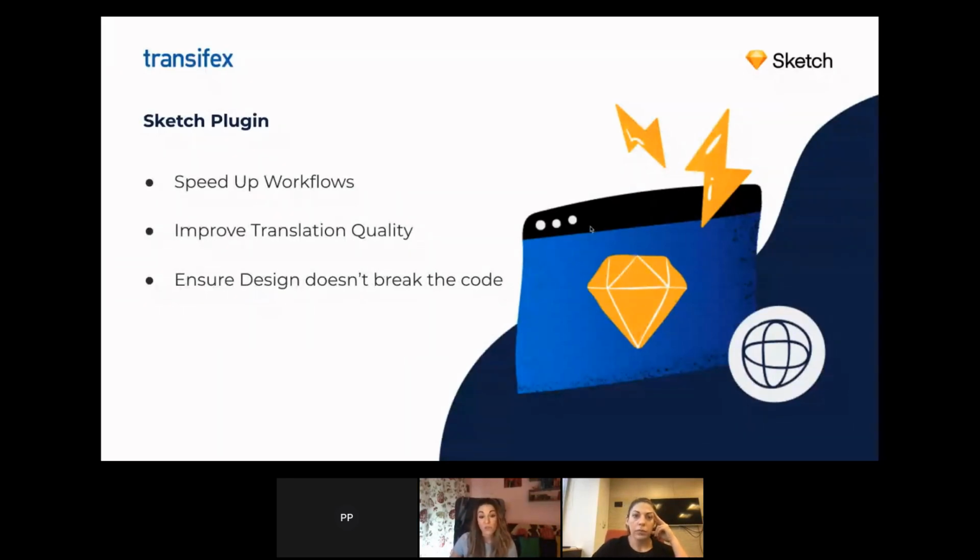The whole idea is to speed up the localization workflow by exchanging localization content between Transifex and Sketch easily, quickly, and most importantly, before coding. Help translators understand the context of what they are translating by sharing screenshots with them. Translation quality is important, and translators need context for providing higher translation quality. Ensure the design doesn't break the code in a language. Designers can review the localized designs and fix errors on the spot before mockups are sent to the development team for coding, and all this can be achieved within a single integration.